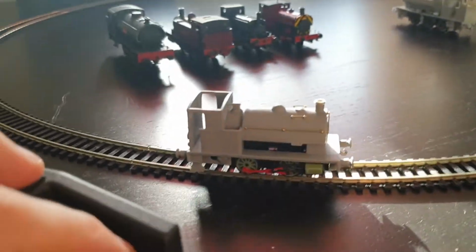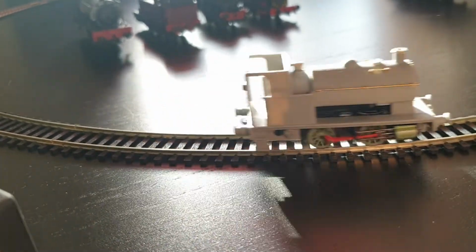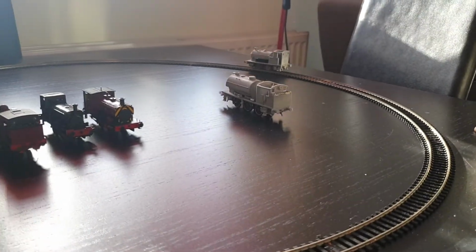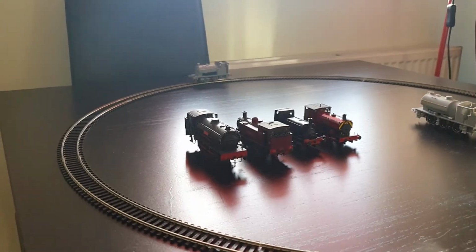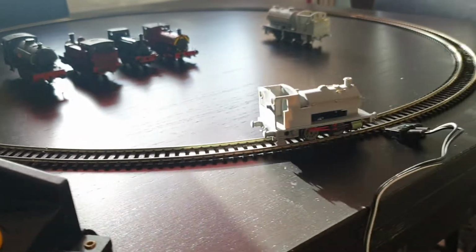little RSH. Again, there we go. Oh dear. Dirty track. Again, built entirely to how Mr. Hardy expected it. Good little kit, that one. Quite happy with that.